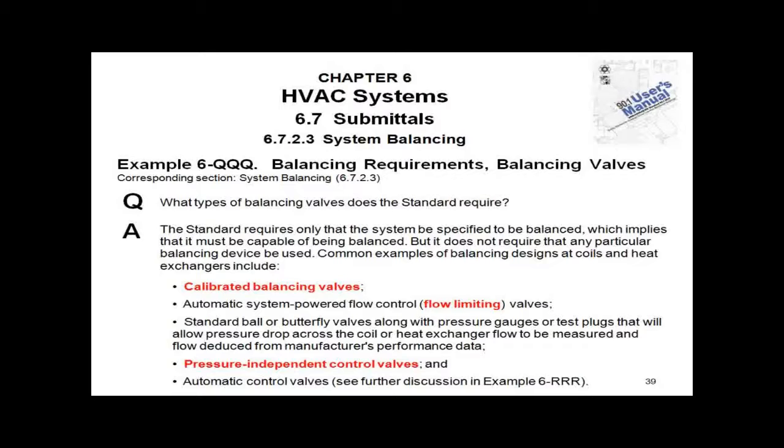Automatic system pressure power controls. Let's call them flow limiters. Some people have called them automatic balancing devices. I think the proper term is probably flow limiter. Another acceptable device. The third paragraph there talks about basically a PT plug or pressure temperature balance, and that can be done as well. The fourth red item down there is the pressure independent control valves, and yes, they're in the code. They're recommended by ASHRAE as being an acceptable way of balancing.